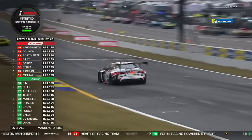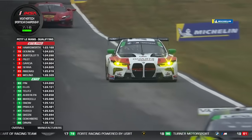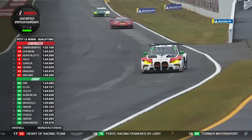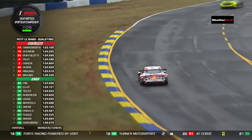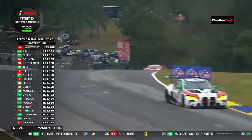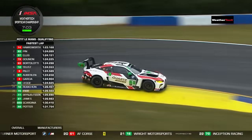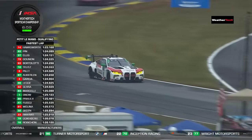It's probably about right. So waiting for the temperatures to come up on the tyres. Jack Hawksworth improves again, Jeremy, 123.8. And Dorian Pin for the Iron Dames in the Lamborghini, best of the GTD non-pro cars with a 24 flat. Very impressive.